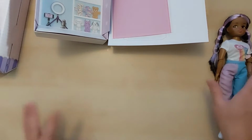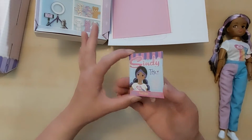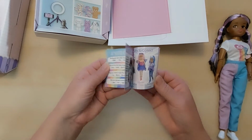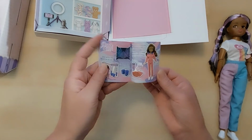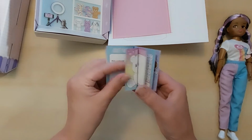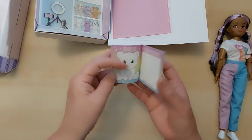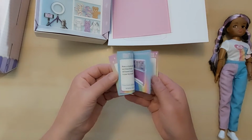I'm going to look at her accessories. She has the little book like all the others have, and I absolutely love these books. I've kept all my books nice and neat. So it gives you a little bit of information about the dolls. Plus there's little puzzles. Obviously, I'm not going to be doing anything in mine, but some children are going to absolutely love colouring in and things like that.